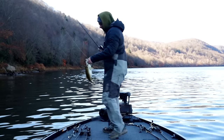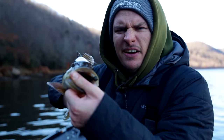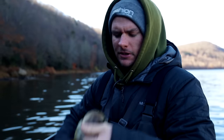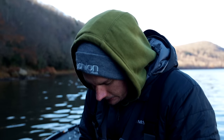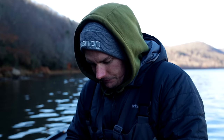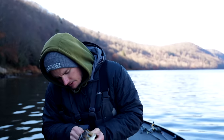Nice. Absolutely choked on that Ned rig. Check that out. Gone. See if I can get it gone. He wanted all of that. That was a first cast in there with that. So hopefully that's a good sign.